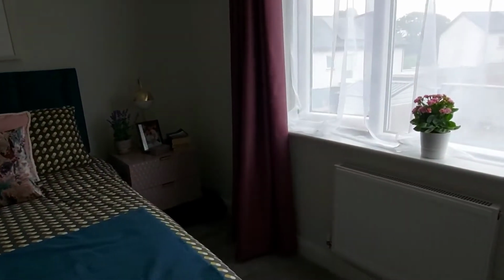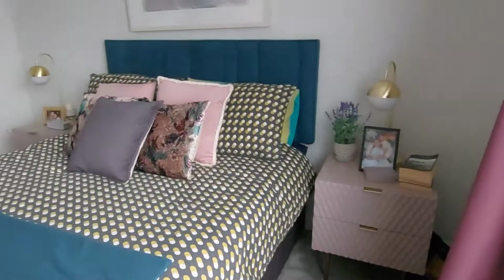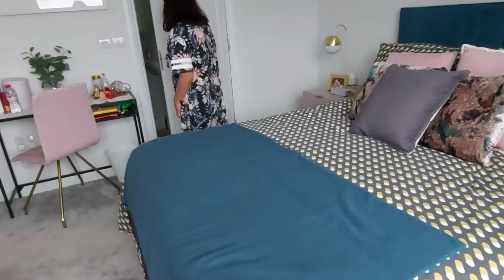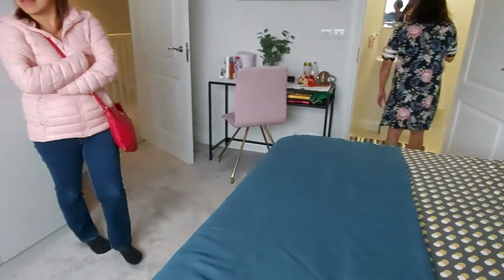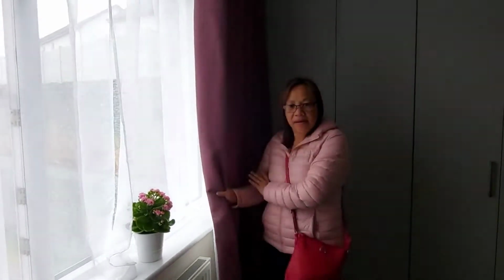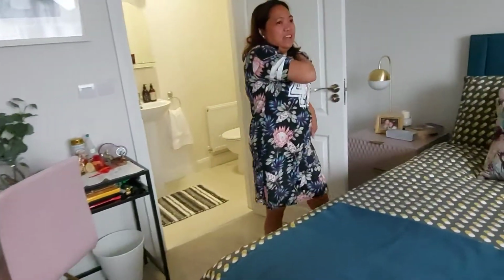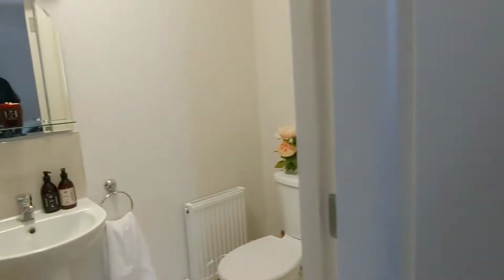Lahat na. Maganda kasi pag showroom, may mga architect at saka designer talaga ang nag-ayos. Pati curtain. Maganda. Kaya hindi ka na talaga nag-isip. Wala nang iisipin kung paano i-design. Yan lang kami na naglagay ngayon kasi.